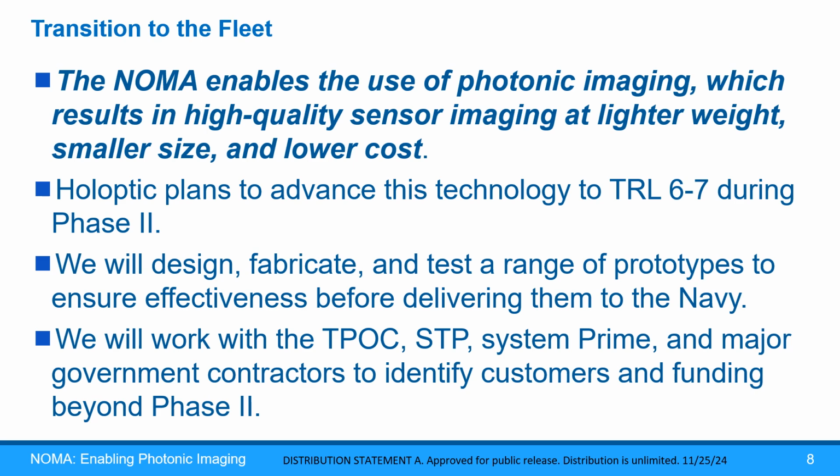Ideally, as part of the transition process, our component will be tested in an operational or near-operational system or some form of enhanced ground testing, which will show how well our component, the subsystem, and the complete system work together, and will demonstrate the NOMA at TRL 7.